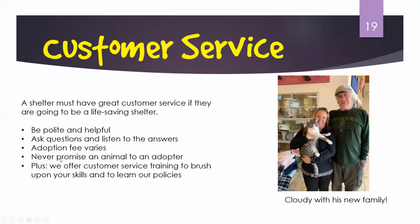Customer service is really our number one way of how we get animals out of our shelter, through adoption. So we want everybody to leave the shelter with nice smiley faces. Really, customer service is how we achieve our life-saving shelter. So we want you to be polite, be helpful, ask questions and listen to their answers. And if you don't want to engage with adopters or customers, you do not have to. You can always just say, I am a volunteer, let me find a staff member that can help you.